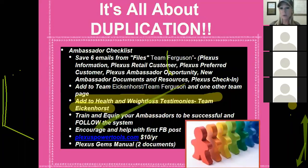Train and equip your ambassadors to be successful, just like I'm doing with you guys right now. This PowerPoint is available on both of our team pages, so you can go and train your people. So it's all about duplication. So just follow the system. Don't make it more complicated than it is. It really, truly is a very simplistic system. You just have to follow it and trust us and know that we had the same system.